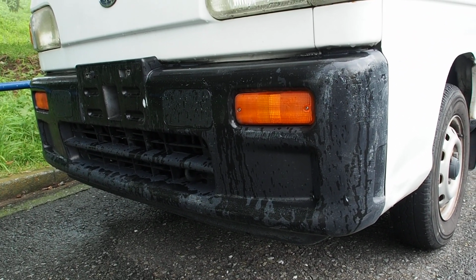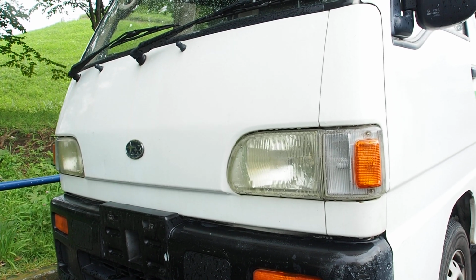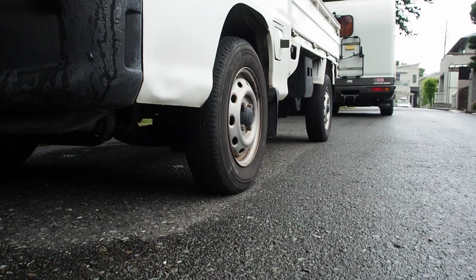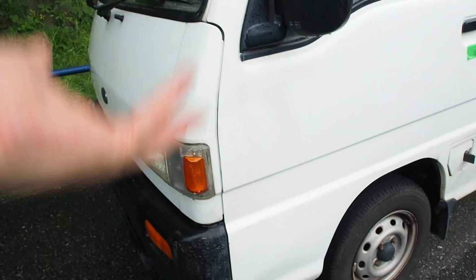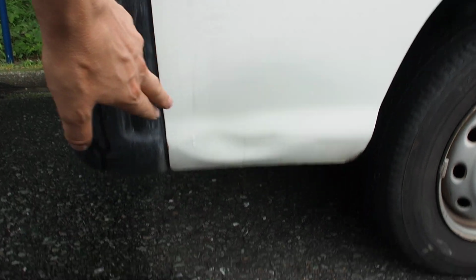Anyway, you can see the paint damage. You'll need to take that off and repaint it. Headlights are a little bit foggy. I find that the Subaru ones are maybe a little bit cheaper than your typical ones. And yeah, the seller of this didn't mention it was a supercharged one. That's kind of funny because they come in both models and the supercharged ones are naturally a little bit more expensive. A couple of scratches here with surface rust and a dent down here.